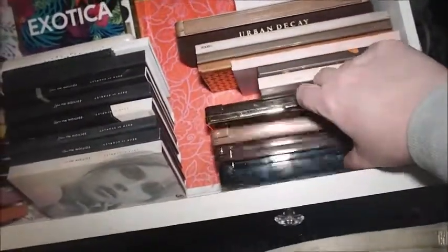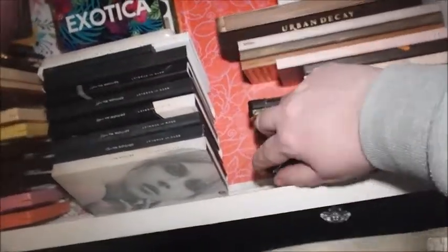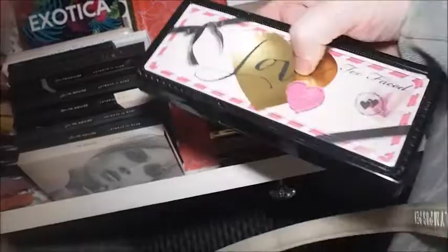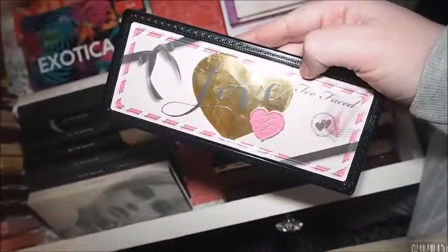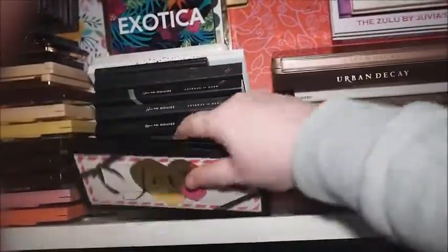This is where I hold all my Too Faced now. So we've got the Love palette. I barely use this, guys. This definitely needs to get some more love, excuse the pun. It's quite a nice palette. I know that a lot of people didn't like it.